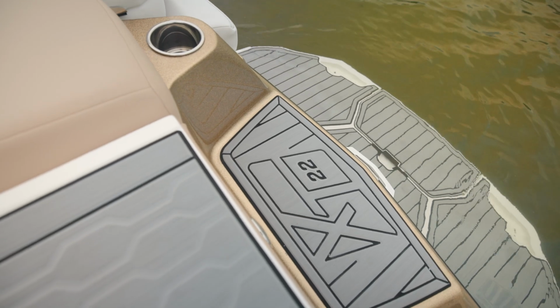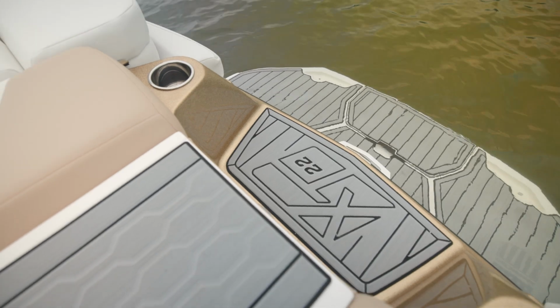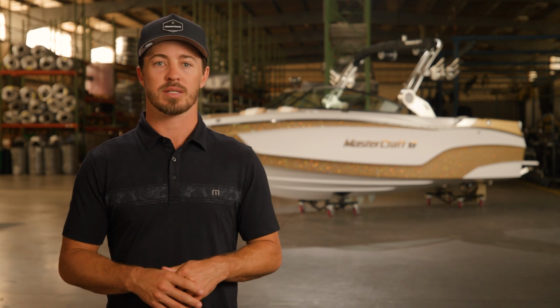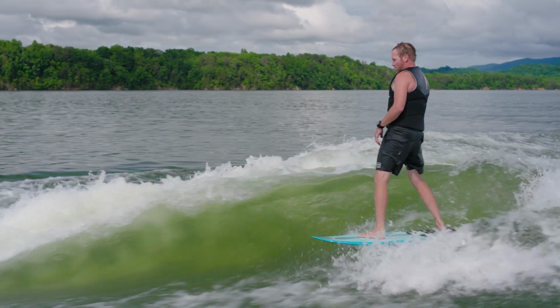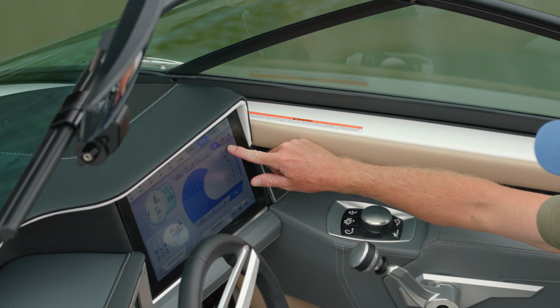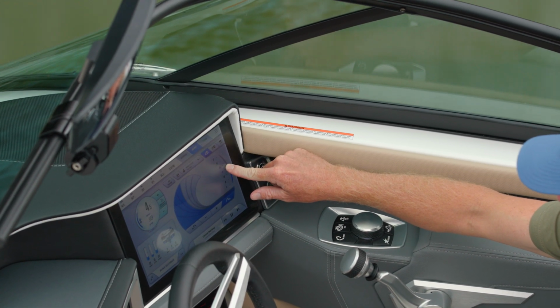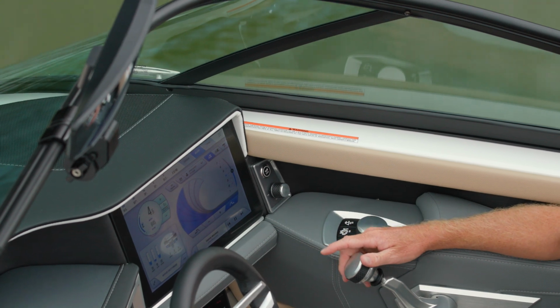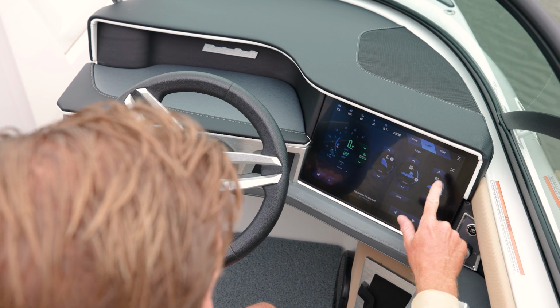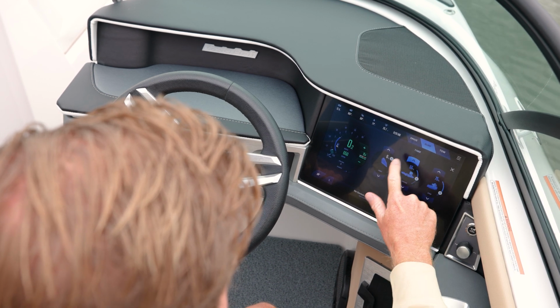Beginning here at the transom, the XT22 features SurfStar, revolutionizing the surf experience thanks to its ability to effortlessly deliver thousands of wave options. From mellow and beginner-friendly to steep and powerful. Just select a rapid surf preset and watch as the XT22 automatically generates the perfect wave for any skill level.